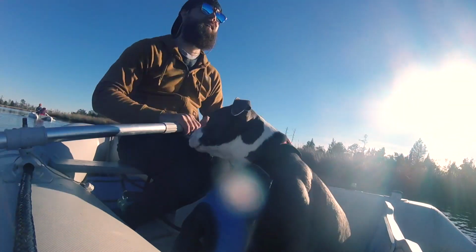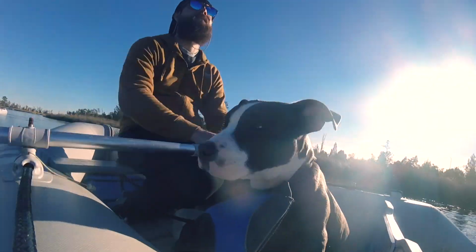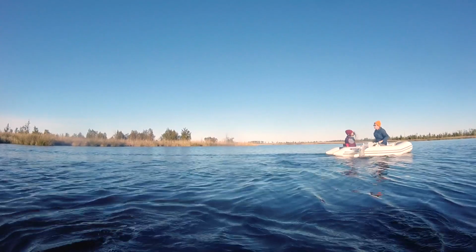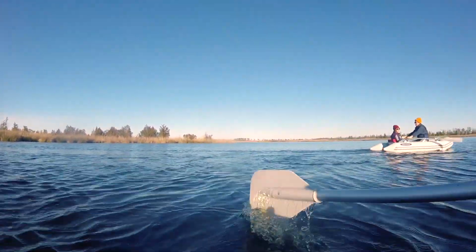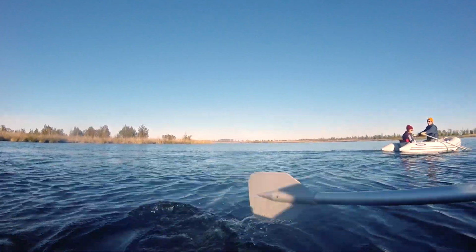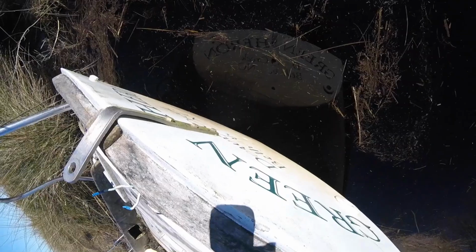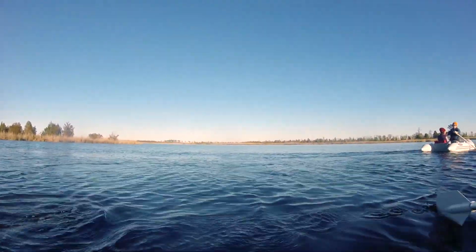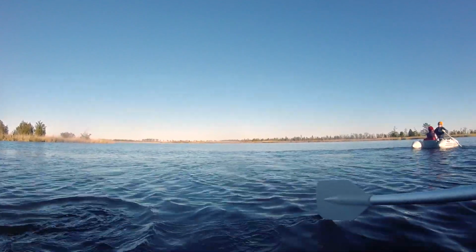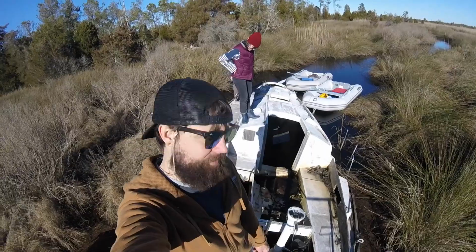So we got closer and closer to our final destination, which was down a little stream, and at the end of the stream we ended up at what was once named, or I guess is still named, the Green Heron, a vessel that was lost during a hurricane and unfortunately could not be salvaged. So we gave her a visit and check out these photos and footage I gathered for you.